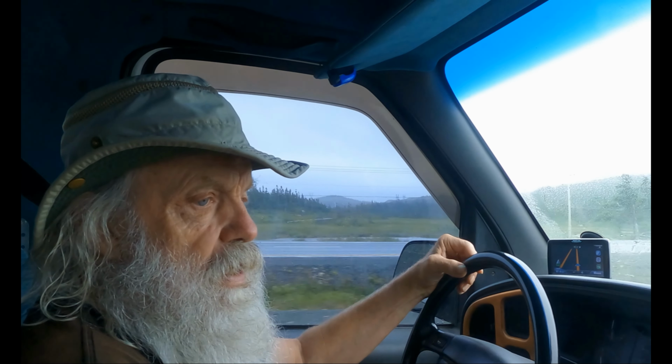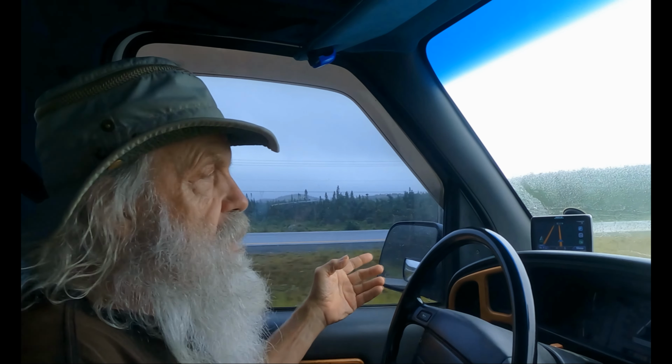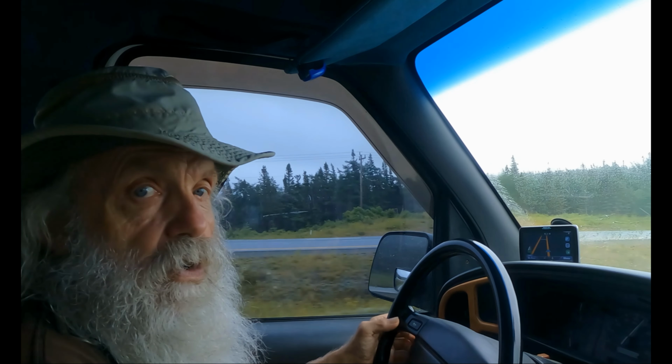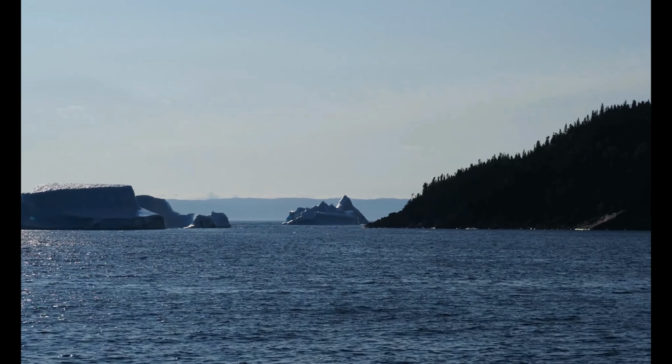I'm headed off on Little Drive. We'll go 500 kilometers this way. We're headed to Seal Cove, and then maybe see some icebergs up there. Sure hope we get to see icebergs. That'd be nice. Here we are looking for icebergs.